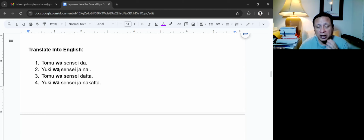Okay, so how about this? Can you guys translate this into either informal Japanese or formal Japanese? I mean, sorry, translate to English. Later, we'll get a chance to go from English to Japanese, but this is from Japanese to English. Tomu wa sensei da. What does that say? Okay. Next one. Yuki wa sensei janai.